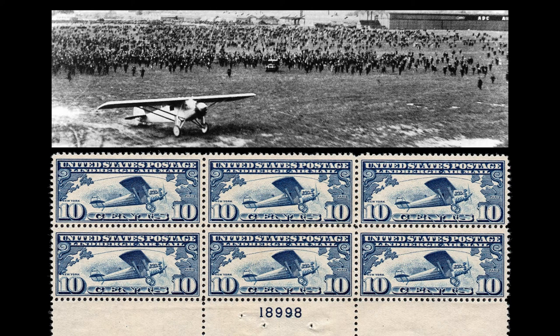News spread as Lindbergh was over England and crowds started gathering in Paris. He was greeted by 150,000 people. He wrote, "I was astonished at the effect my successful landing in France had on the nations of the world. It was like a match lighting a bonfire." Here is a plate block of 6 from a sheet of 50 stamps. Over 20 million of these stamps sold, with a large number of those going to collectors.